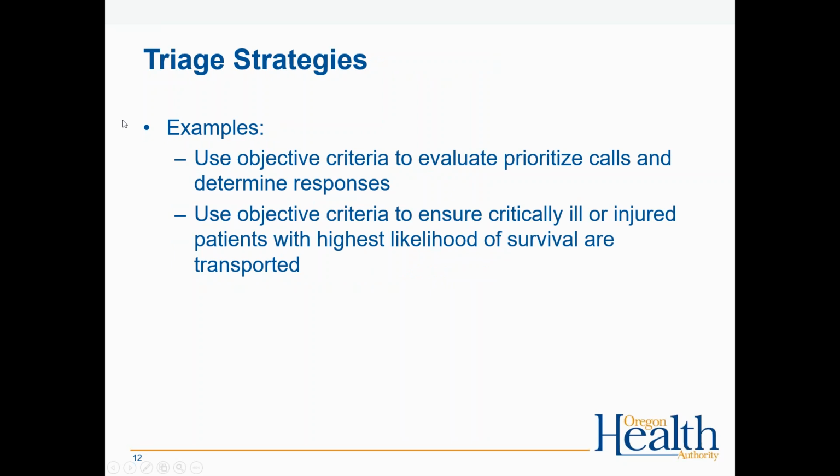When we get into crisis mode, triage strategies would use objective criteria to evaluate and prioritize calls and determine responses, something that we do on an everyday basis because emergencies are our business. We would also use objective criteria to ensure critically ill and injured patients with the highest likelihood of survival are transported.